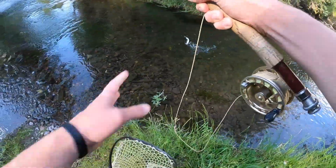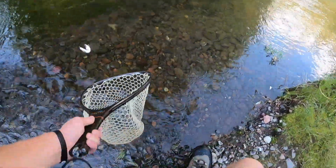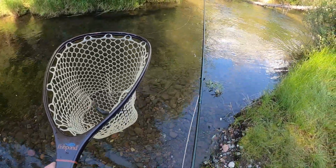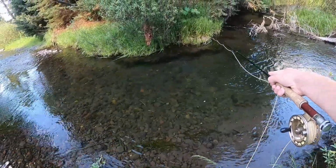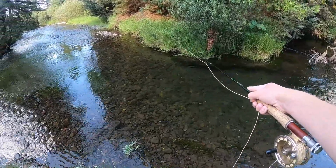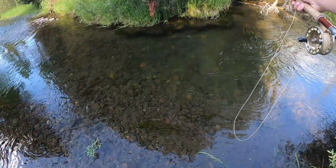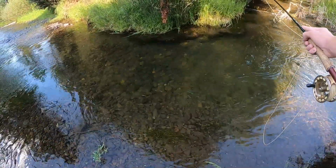Oh, there's a nice one. Look at that big one. He just went under the undercut. Did you see him? There's like a 16-inch brook trout, dude. Holy cow. I want to catch this really big one though. He's right on the edge of the undercut.